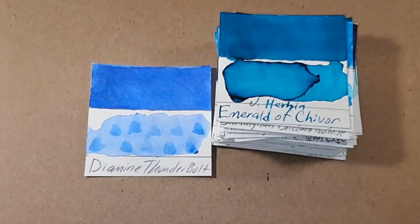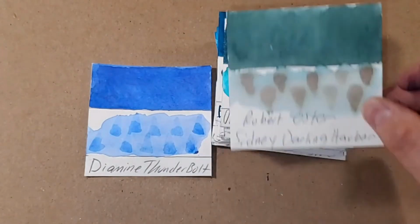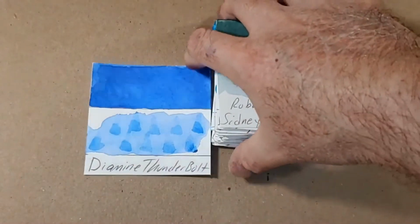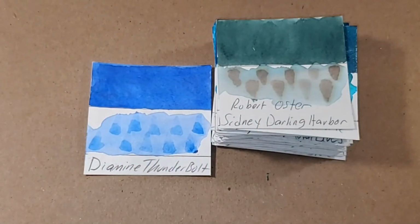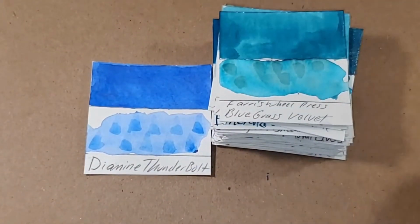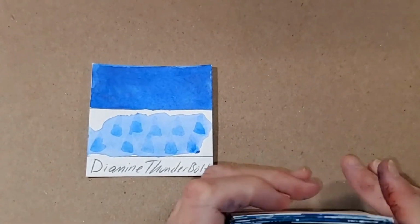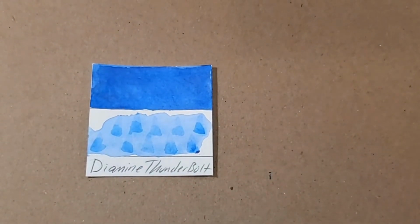Now we're getting into the teals and greens. Organic Studio Alanine, Robert Oster Sydney Darling Harbour, Noodler's Bluenose Bear, and last but not least, Ferris Wheel Press Bluegrass Velvet. These look totally different from the written portions.